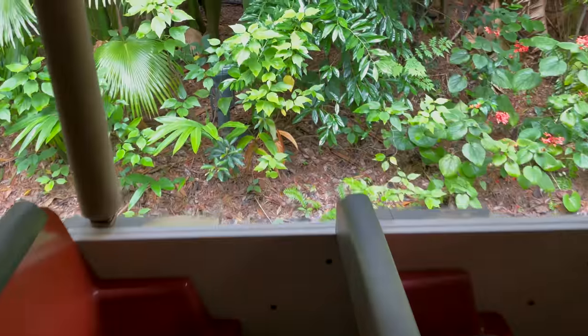One other really good tip for Kilimanjaro Safaris, if you can, try to sit on the driver's left-hand side of the vehicle. Most of the best animals, especially the lions, are on that left-hand side. I've actually done some safaris where I was on the right-hand side and I didn't see much of anything. So if you can, sit on the driver's left. A little after 8:15 and we are on the driver's left.